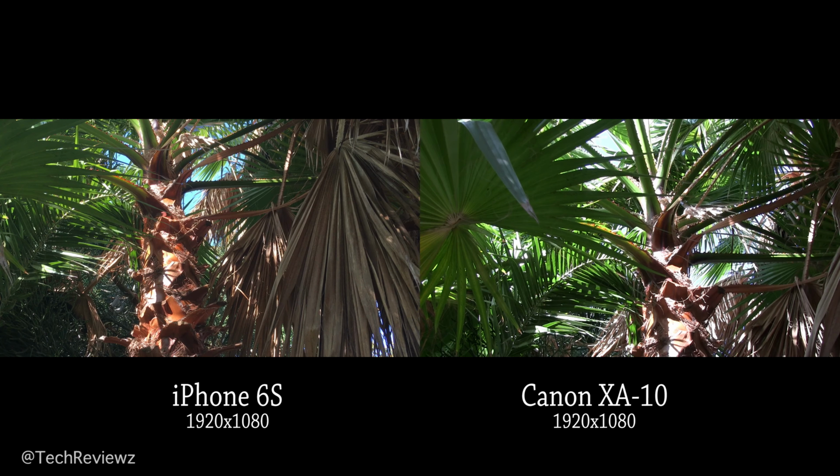And so this one, the iPhone takes it. Much better dynamic range. On the left-hand side, you see more details in the underside of that palm tree, which gets sort of blown out on the right-hand side. Again, the white balance, the greens are very similar here.